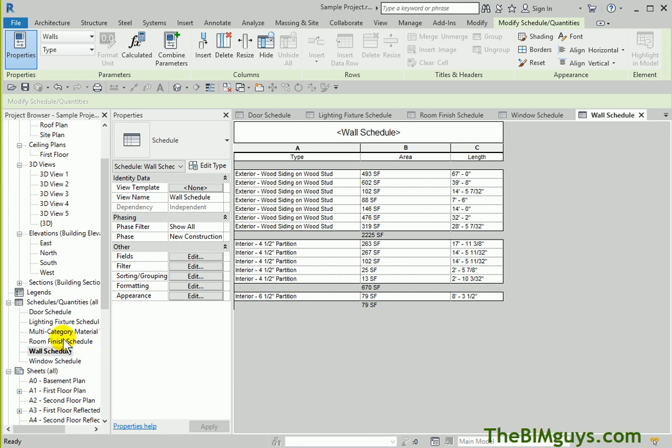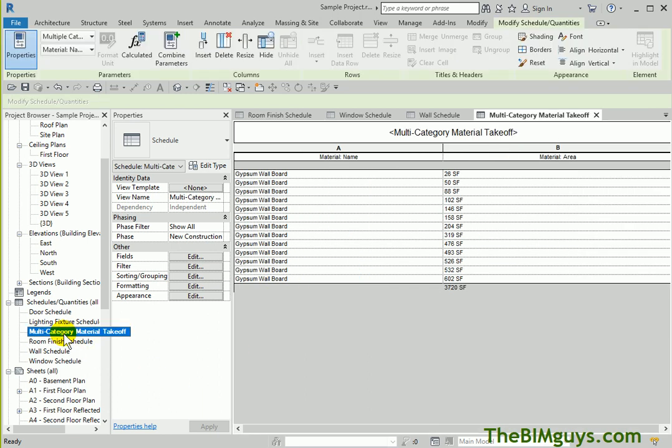Let's take a look at multi-category takeoff. You have the ability here to tell Revit to rip out the materials. So it went to all the walls and ripped out the gyp. Right now we have 3,720 square feet of gyp. Now we have those interior walls that go up, and we also have the exterior walls that go up. And let's take a look at how we can change that.